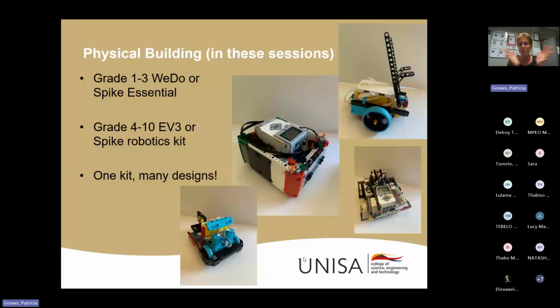All right, so if you look at these robots, you think, oh, my word, where do you start? Just for clarity, the grade 1, 2s, and 3s, we do the Spike Essential. It's a much smaller hub. And this yellow thing here is called a hub. Grade 4 to grade 10, these are the kind of robots that we have. The gray ones with the white are built with the EV3 robotics kits. And in COVID, we got the new Spike Prime robotics kits, which has a lot of color, and the little brain is yellow.